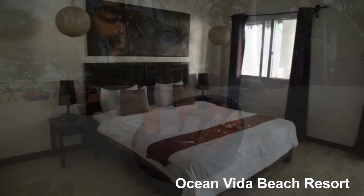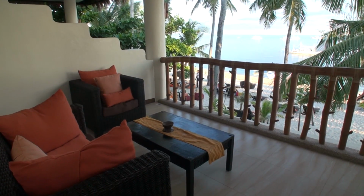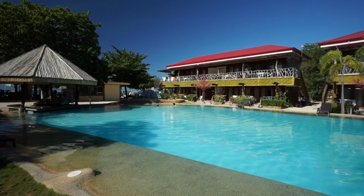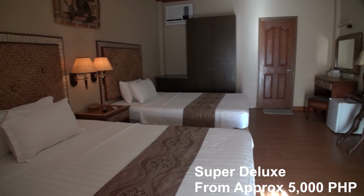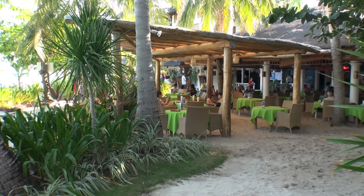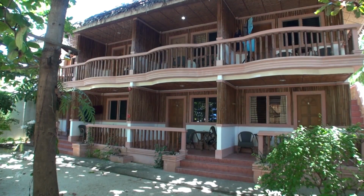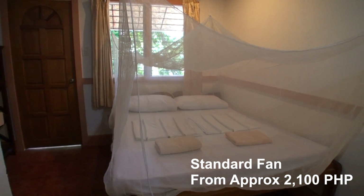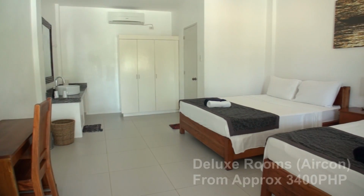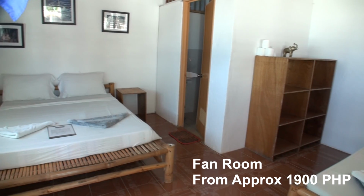Ocean Vita, with some nice beachfront rooms, offering some of the best views of the beach. Malapascua Legends has a huge pool, by Malapascua standards anyhow, and it has some nice sized rooms. Exotic Island Dive Resort has a good restaurant, and there are various types of rooms, the best being the beachfront rooms. Hippocampus, starting from fan rooms right up to aircon and beachfront rooms. Evolution has some nice deluxe rooms, as well as some decent fan rooms.